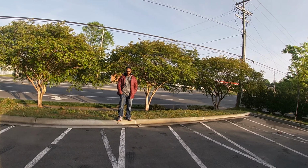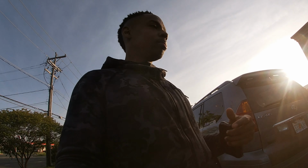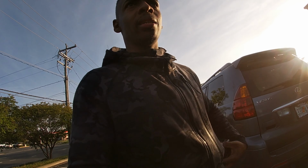That's my brother, he's along for the ride. He's with us running the Pine Mountain now. All right, but yeah, we're gonna take it off the trailer and get ready to bring it inside.